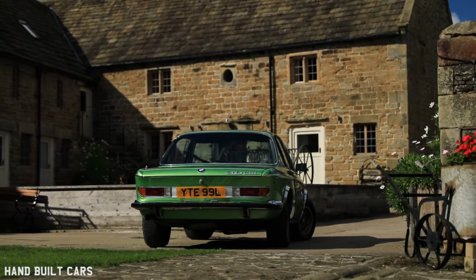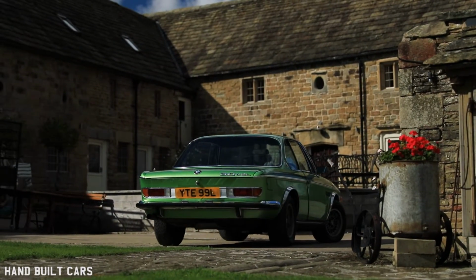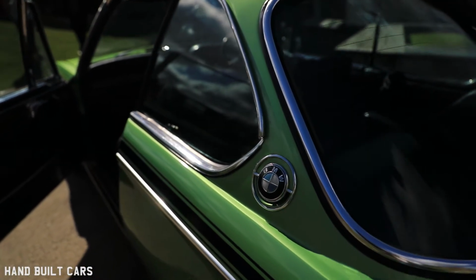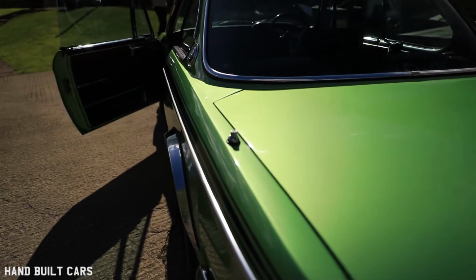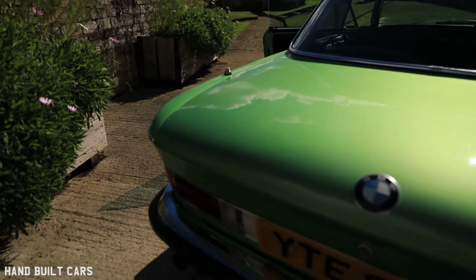Because it was virtually new when we bought it, we know that nearly everything on it is correct, original, and the right colour. The car's not perfect, but I do use it, so we do have to be careful because the steel and the aluminium are so thin that if we park it somewhere and somebody leans on it, it'll dent it. So it does become a bit of a problem with this car.